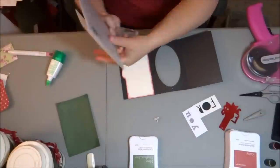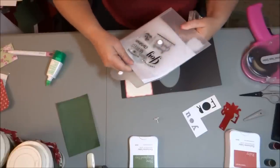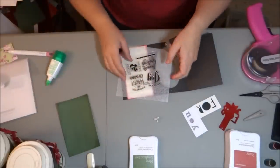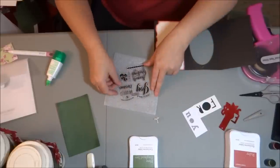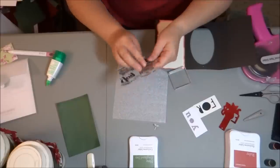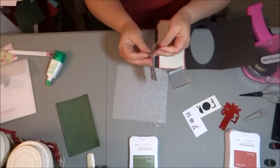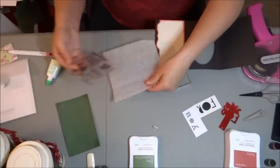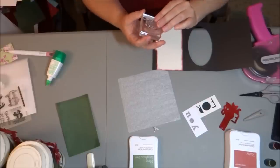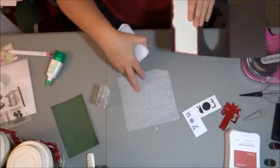To use is a close to my heart stamp called Merriest Christmas Holiday, and it's got these great sentiments. I don't know if you can see those there? And I'm going to use this one that says wishing you the merriest Christmas, and I haven't used this one yet. I'm going to pull it off my sheet. And since I haven't used it, I'm going to rub it on the back of my arm. You can use an eraser or something, but sometimes just the back of your hand is enough to condition the stamp.